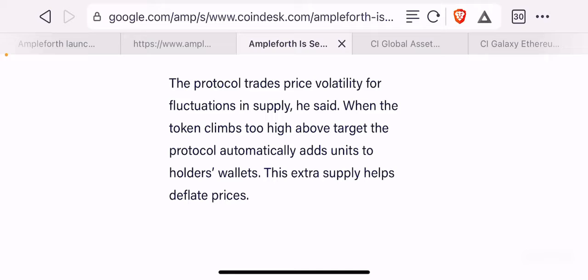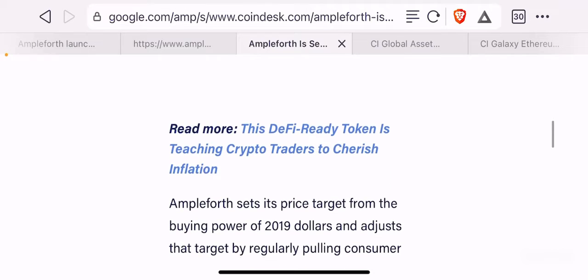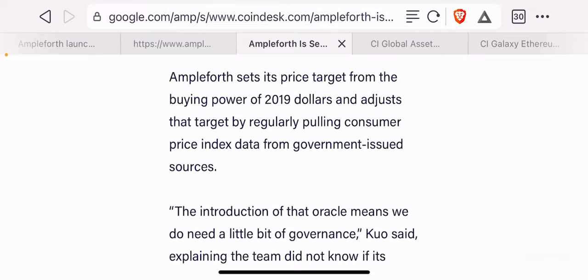The protocol trades price volatility for fluctuations in supply, he said. When the token climbs too high above target, the protocol automatically adds units to holders' wallets. This extra supply helps deflate prices. Again, that's pretty much the mechanism of how the Ample token works, right? It doesn't really mention anything about the fourth token itself because it's still a very new token, and the information can be found on Ampleforth's website, but the website is unfortunately not available during the time of making this video, so please bear with me, guys.